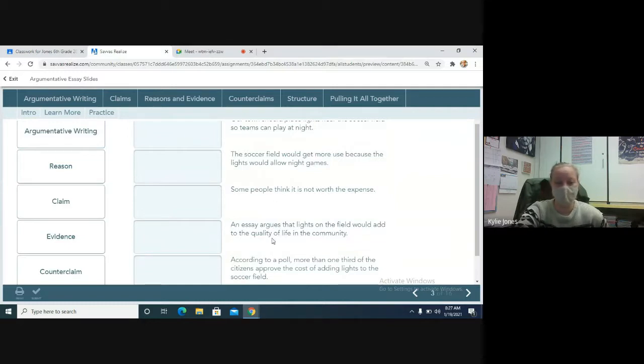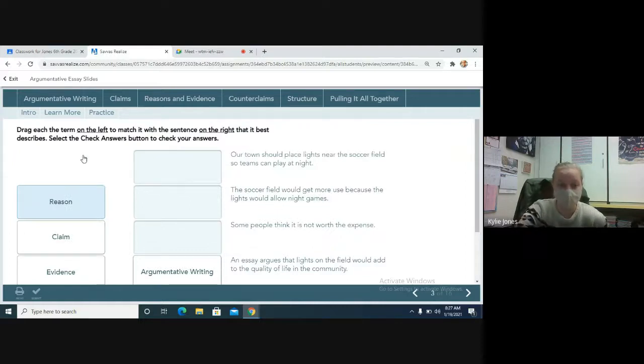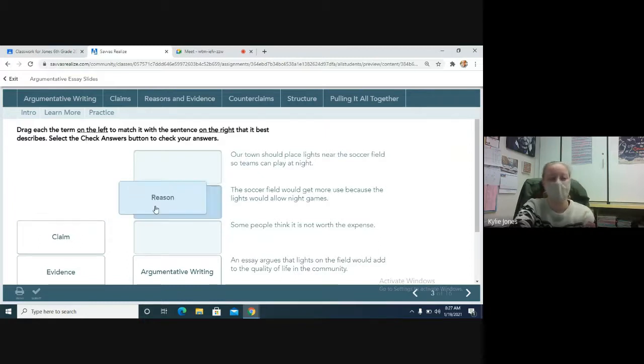An essay argues that lights on the field would add to the quality of life in the community. So it's saying, this is what we're going to write about. Does that show us that this is going to be an argumentative writing piece? Yeah. I believe so, too. So we would put that one there. Good. Reason. What's the reason that lights would add quality of life, Juliana? Number two, the soccer field would get more use because lights would allow night games. So that's a reason why we should add lights.